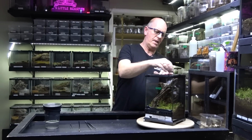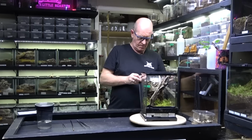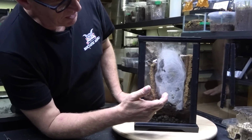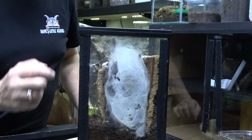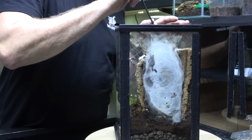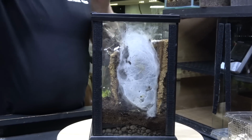Now with the Avics, they tend to web absolutely everything up, which makes it a little difficult to see. We can take our backing board off, and if I spin that round, you'll see what we're talking about. She's webbed this up heavily, and this is because they spend a lot of time sitting on this back glass, hanging, holding the sac, and it's not really possible to see the sac. It is actually right down the bottom. So I think if I leave it like this, you should be able to zoom in a little bit, and then hopefully you'll see the egg sac coming up through the tunnel. It doesn't look particularly big.